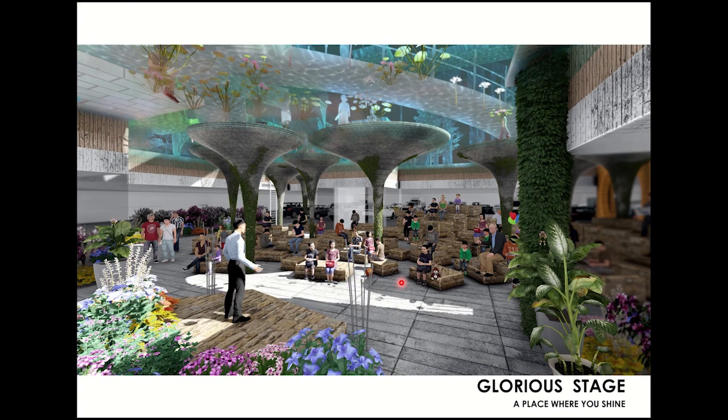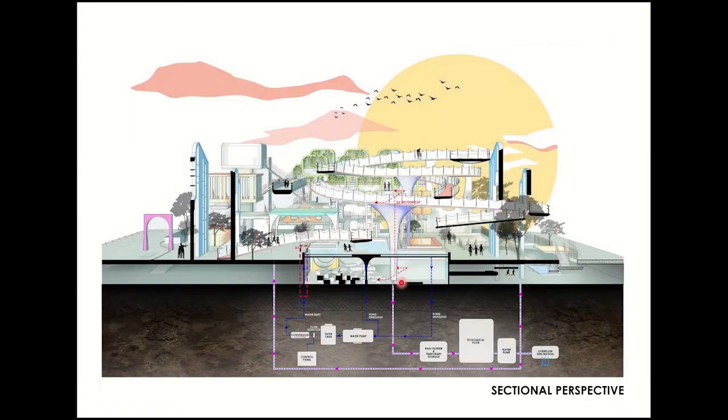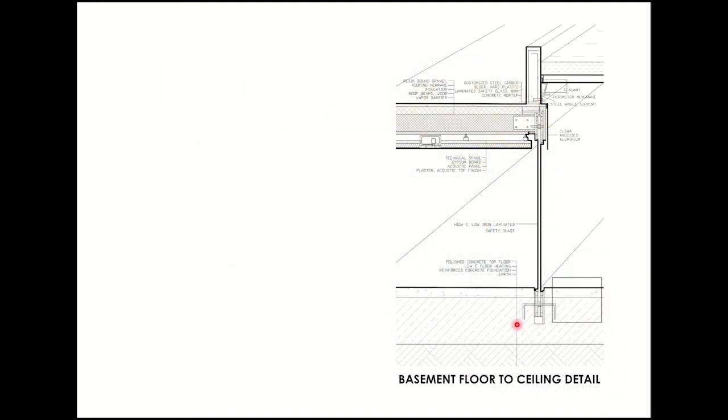I located an amphitheater there. It signifies that once you have gone through all the process, now it's your turn to shine. It's your turn to share your knowledge. If you go through the amphitheater and rainwater harvesting system, this is how the two filter systems work, where they speak to each other. Then these are details of how the glass is held to hold the pond water.